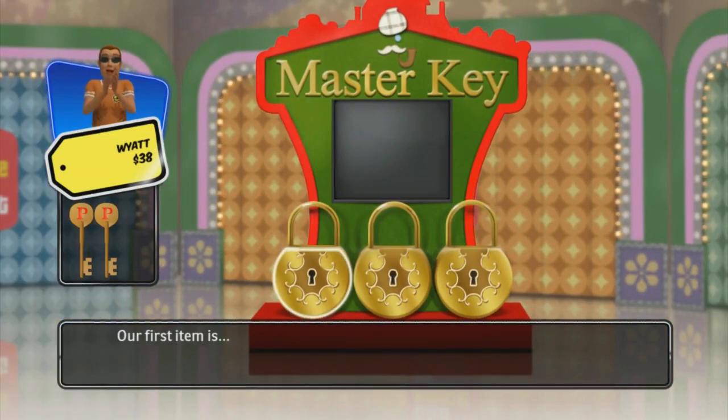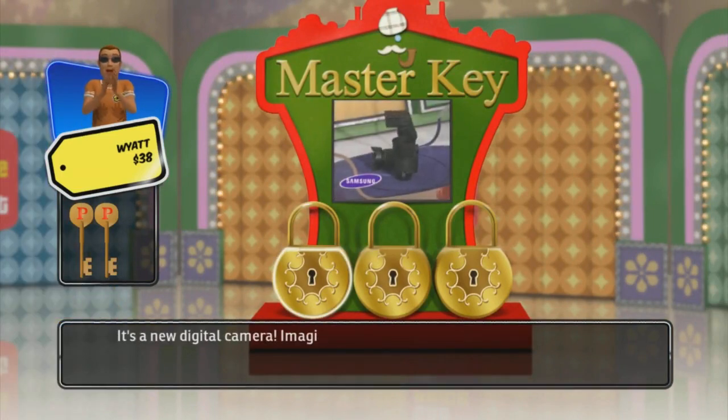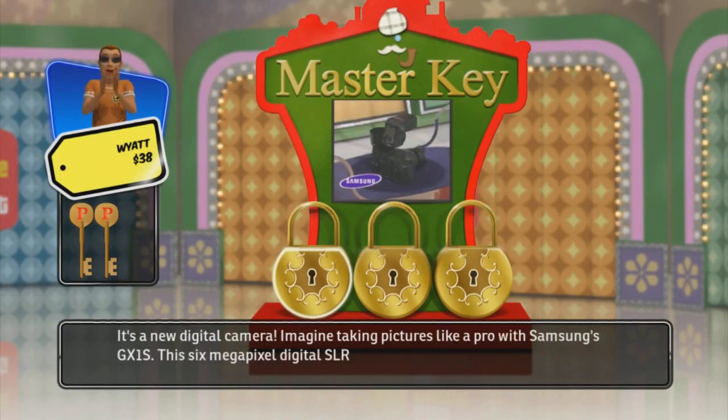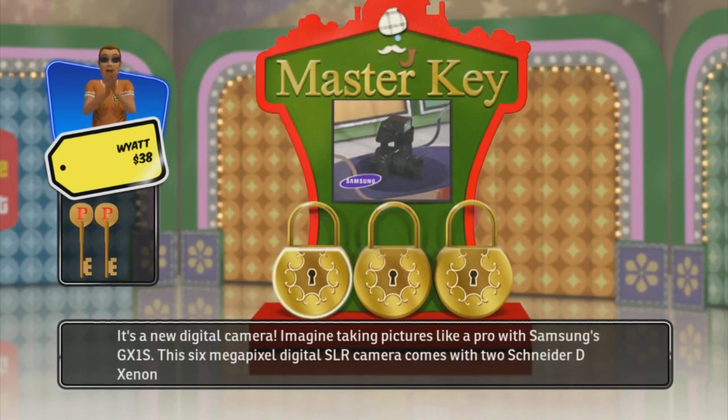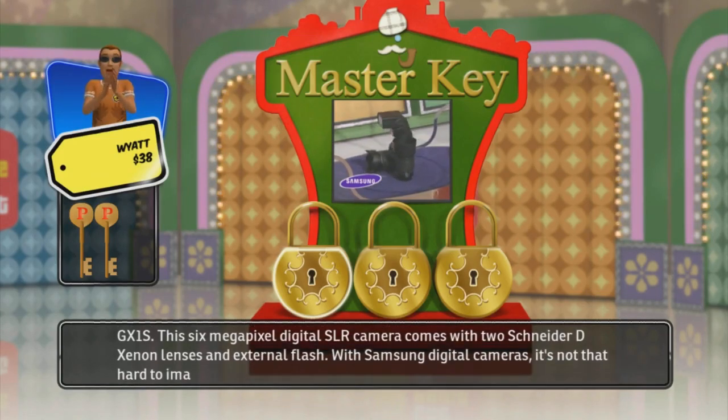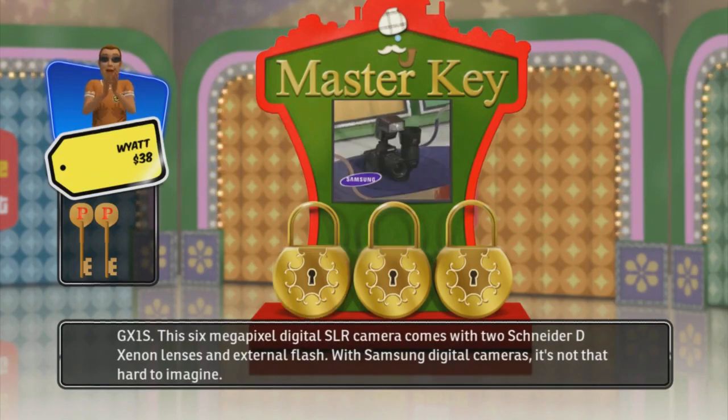Our first item is... it's a new digital camera. Imagine taking pictures like a pro with Samsung's GX1S. This 6-megapixel digital SLR camera comes with two Schneider D Xenon lenses and external flash with Samsung digital cameras. It's not that hard to imagine.